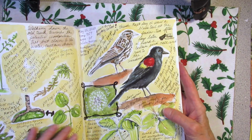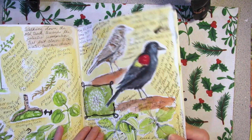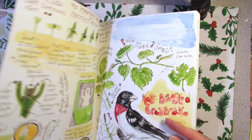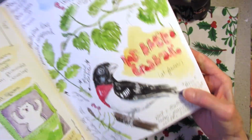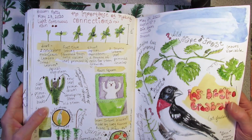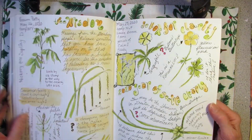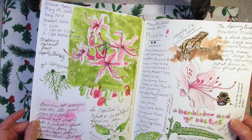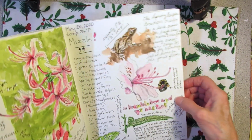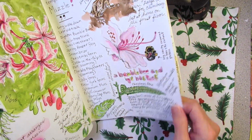And now I got some birds here. Red-winged blackbird, jack in the pulpit. I love to sketch the jack in the pulpits. Rose-breasted grosbeak. I was so excited when this came to the feeder. Don't see those too often. Just lots of journaling, mostly plants, but I do, you know, here's a frog. Spring peeper, here's a bumblebee, more ferns.